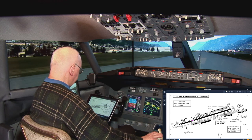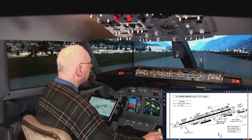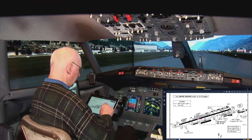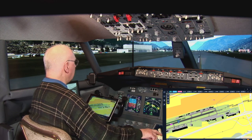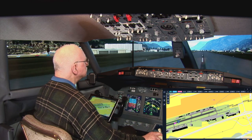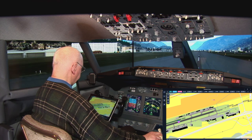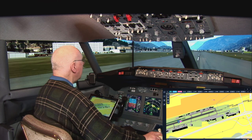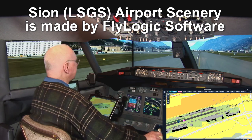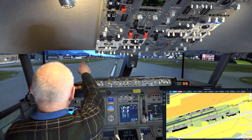You take the Bravo to the left, I think. Coming up on Charlie. This is really detailed scenery. This is made by Fly Logic Software. There's a lot of detail in this. This is the Charlie. Now we take the next one. And there's the terminal building right ahead. That's that red building up ahead.